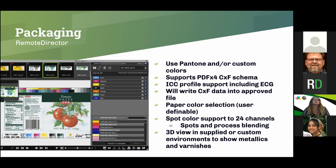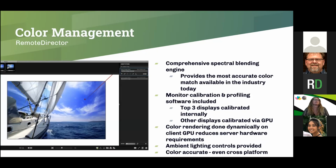Your paper color selection is all user definable. You can have spot colors up to 24 channels in one project. And we offer a 3D view that allows you to show what light reflecting off of metallics and varnishes looks like. All of these things are very necessary for packaging.